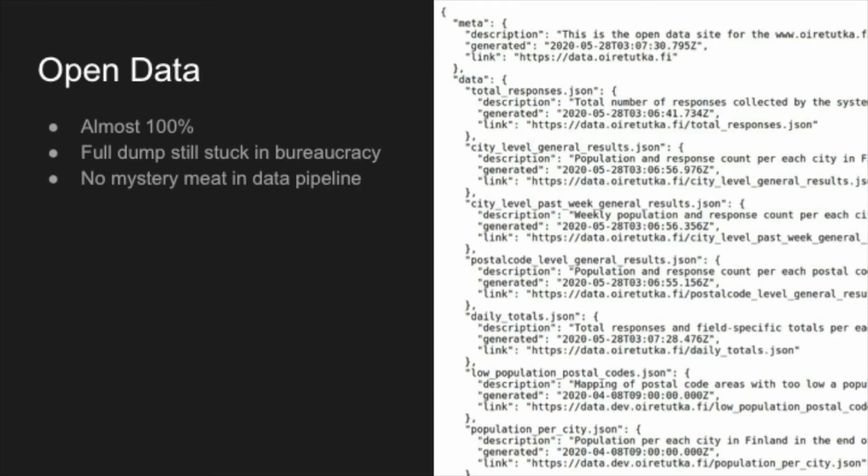Then open data is mostly there. All the various aggregates that we have are available for anyone. The full data dump, sadly, is still stuck. We're waiting for permission to release it, as some higher-ups are getting cold feet about releasing data that is, even though we spent a lot of time and effort in figuring out all the privacy preserving angles, it's still kind of health-related data, and yeah, it's a bummer.